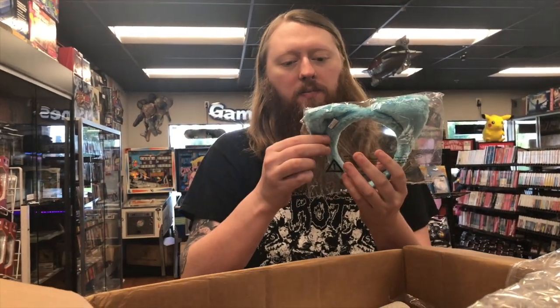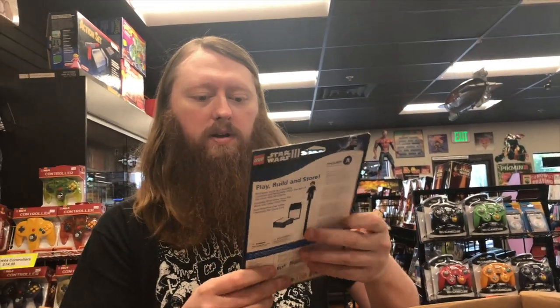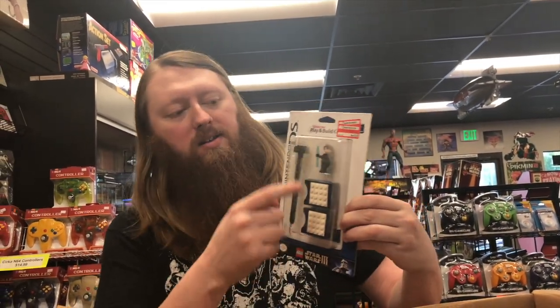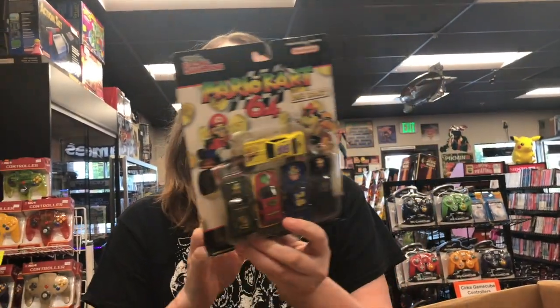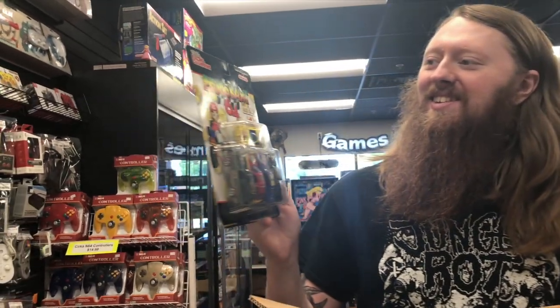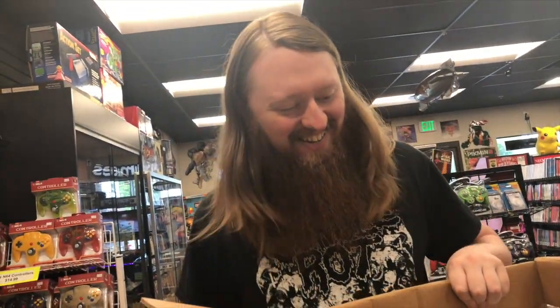And we have a Super Mario 3D World cat ears thing. Cat ears! Lego play and build kit. So it's got like stylus, minifig, and then a couple like cases you can put your DS games in. Whoa, this is cool. Mario Kart 64 diecast car set. What? Those are so cool. That's really cool. We're definitely keeping that.